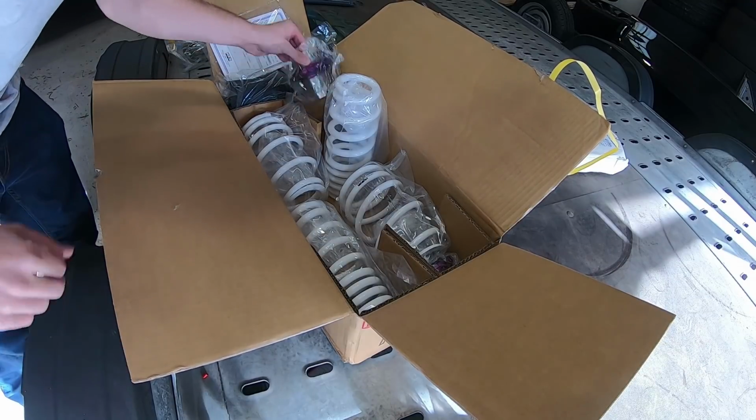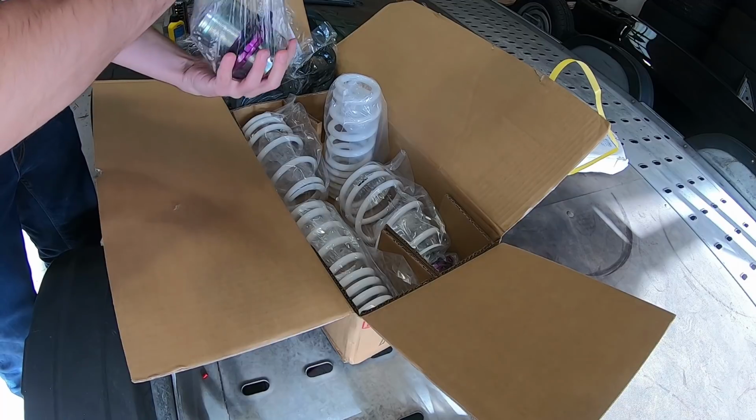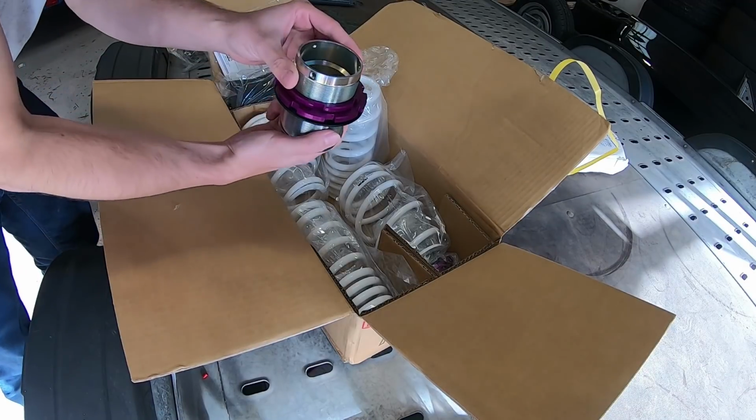I mean, should I unwrap it more? Is that what people do in unboxing videos? I don't know. We need to like take it fully out. There we go. Now it's unboxed.